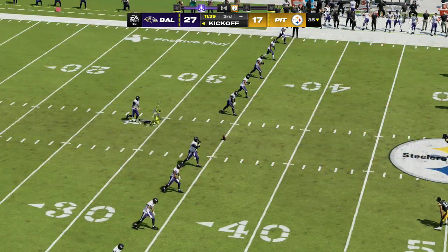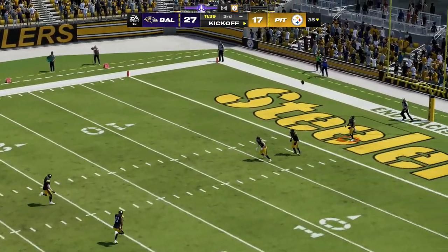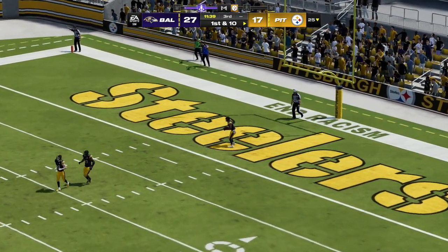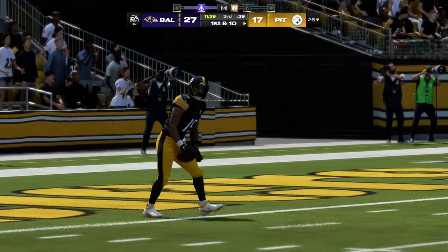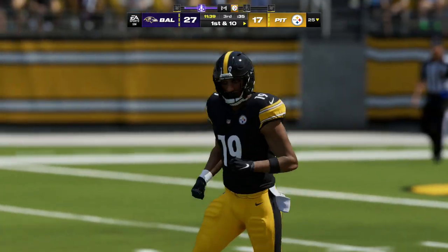Tucker, now following a field goal, is set to kick it away. And not willing to risk another fumble, he'll sit on this one. It's a touchback. And now out come the Steelers.